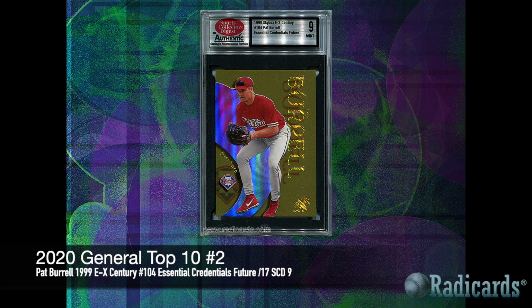These cards scan really well. I love that swoop on the left-hand side. It's such a cool characteristic of these cards.